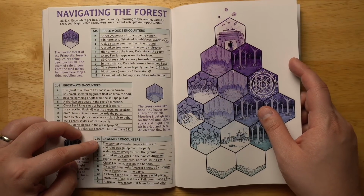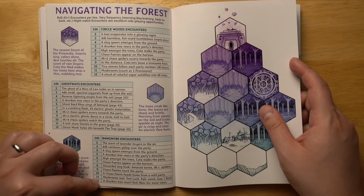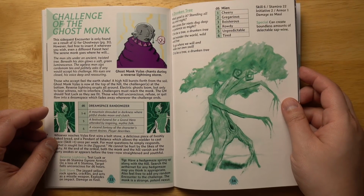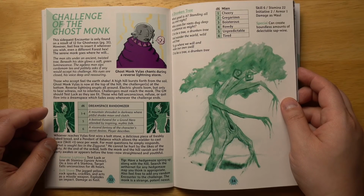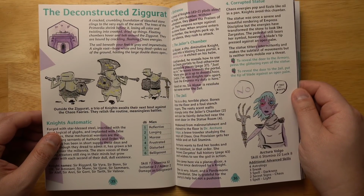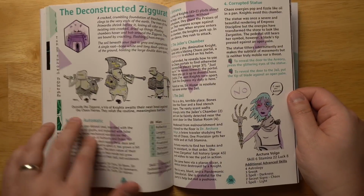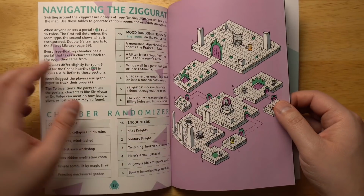Perhaps something like the scent of lavender lingers in the air, or a drunken tree moot. Roll mine for moot vibes. The challenge of the ghost monk. You fight a monk, that's fun. A drunken tree. Deconstructed ziggurat. We have room numbers, but no map. Oh, there's the map. Probably should put that at the beginning.